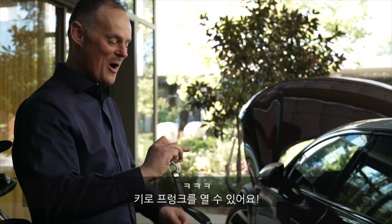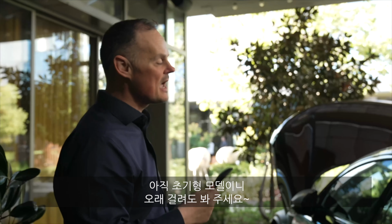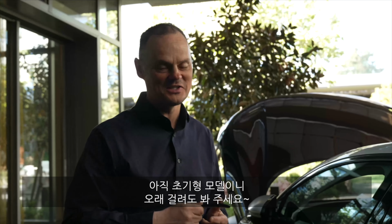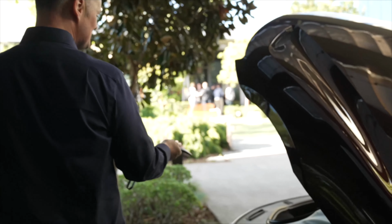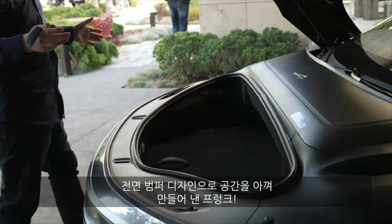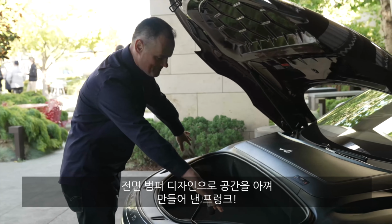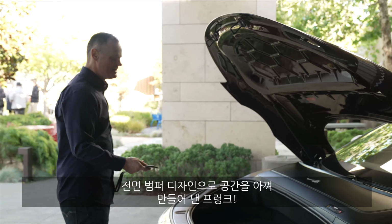You can also open the front using the key. Let's take a look at that. Again, please make some allowance for the fact it's pre-production, so they work a little bit better than this. Now this is really one of the most obvious statements of where all of that space saving that took place within the front bumper design has really paid off.